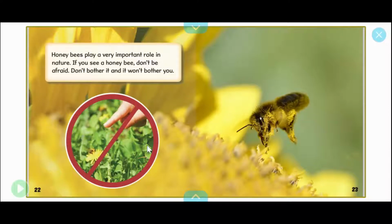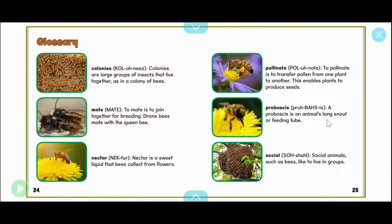I only got stung by a bee because one time I stepped on one, so then I got stung by it. And one time it actually landed on my head, and I tried to swat it away, and then it felt threatened, so then it stung me. But otherwise, if you don't bother the bee, it won't bother you.